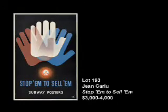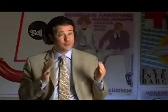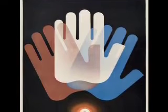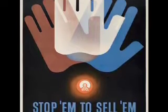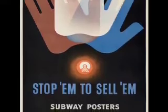Lot 193, Stop 'em to Sell 'em, Jean Carlou's poster from 1947, which was part of a larger series published and produced by the New York City Transit Authority for the New York subway system. Now, we've seen posters that the British companies use to advertise travel. This poster and other posters in the series were used to promote the idea of advertising within the subway systems of New York. The idea being, look how many people are seeing this poster, imagine if you had your ad here.